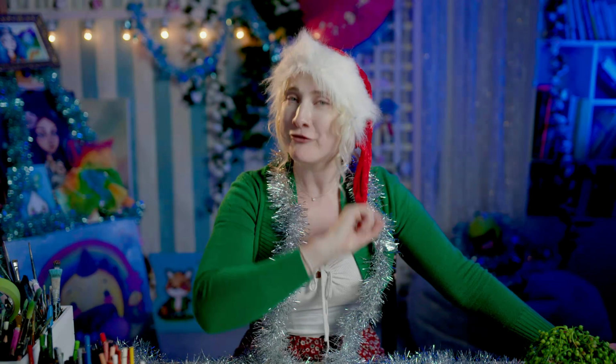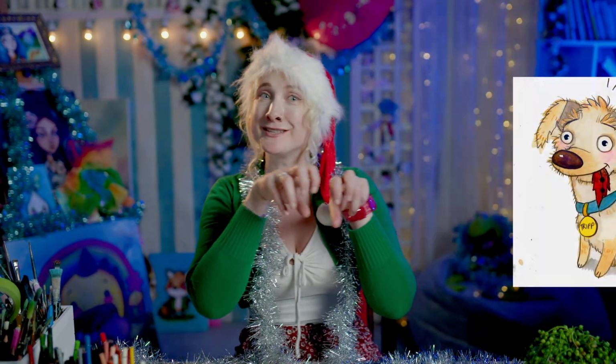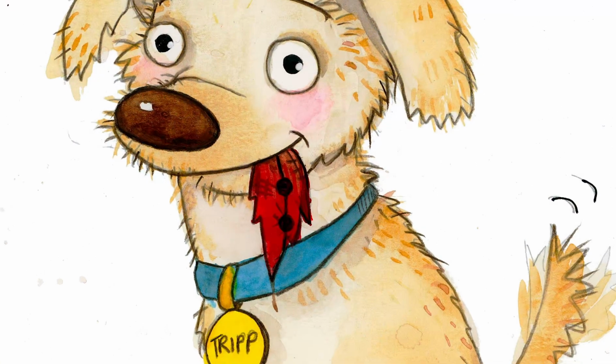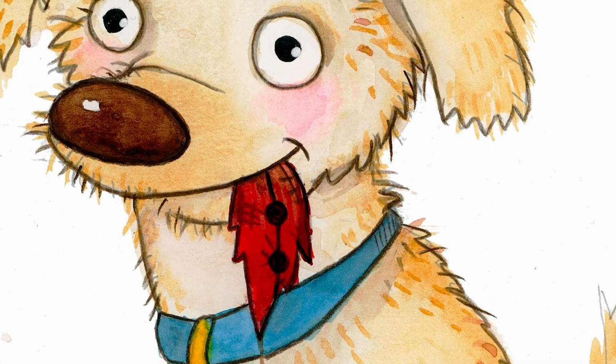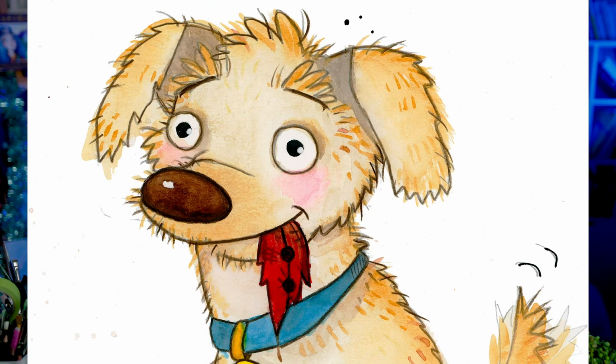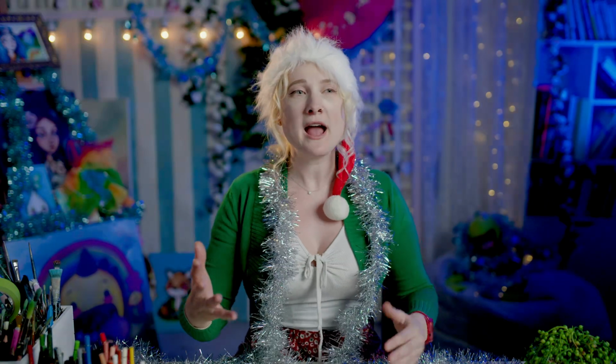Now, I was quite time pressed for this whole entire book. So for this page, what I actually did was I took the character illustration that we did earlier and used it for this page because it works perfectly. It's got that little bit of Santa's suit in his mouth, and just the expression on his face works really well for this page. I really like it. He looks proud and excited that he saved his house.